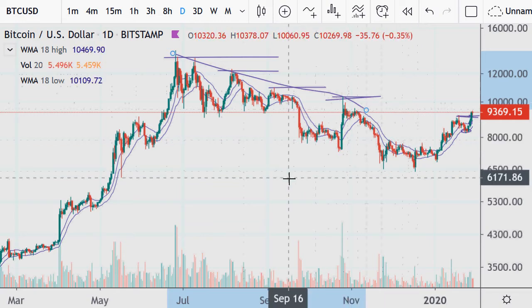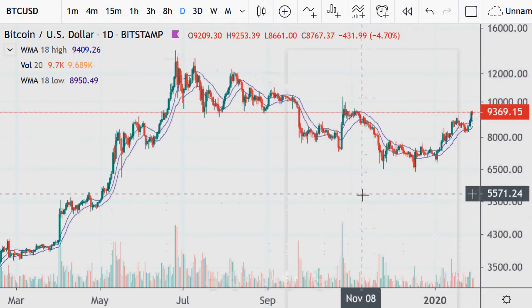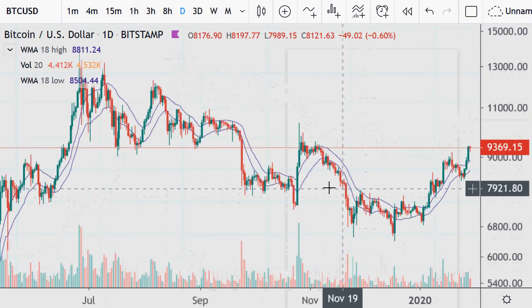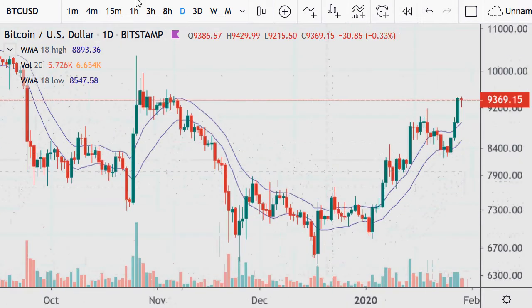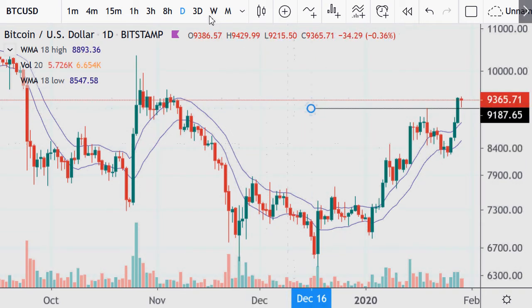And really long term, that's what the game has always been over the last couple of years. I'll go over that a bit. Before we do that, I'm going to go back to the short term, draw that line in again, and say here.